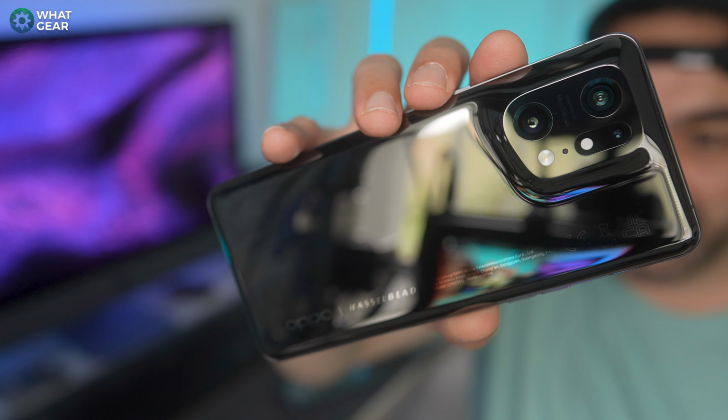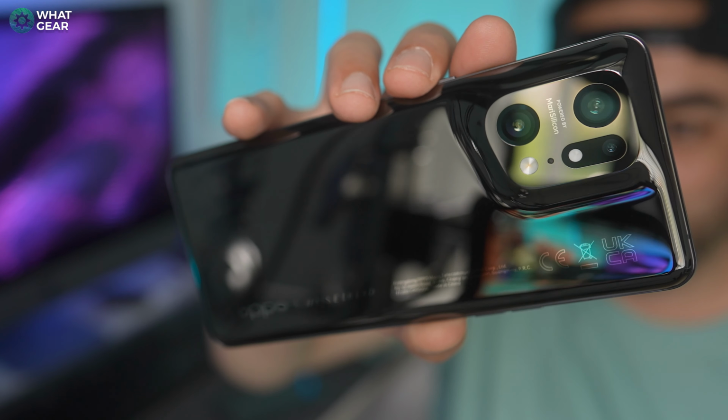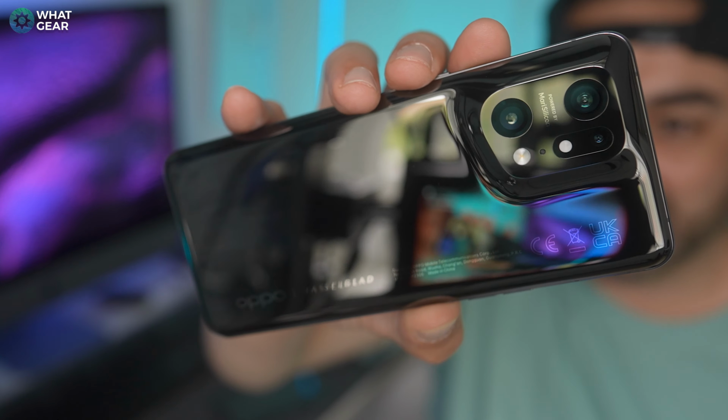And that design right there for the camera module is unique. It's kind of like a pillow under a duvet, and it's all one piece, so that's pretty awesome.